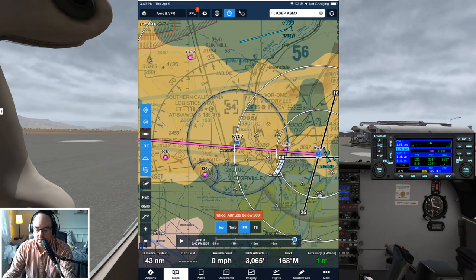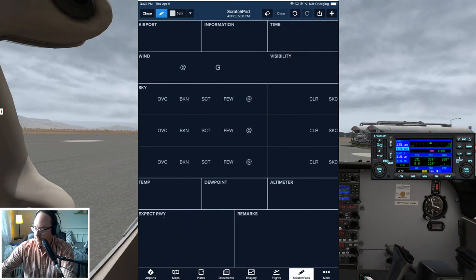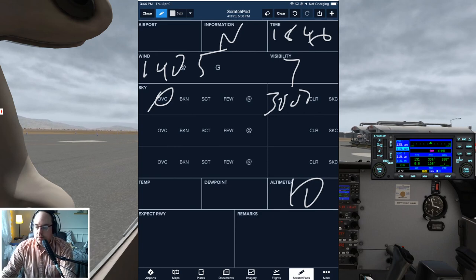Advise on initial contact, you have information November. Southern California Logistics Airport, ATIS information November, 1846 Zulu, wind 140 at 5, visibility 7, light rain, ceiling 3000 overcast, altimeter 3010, arriving and departing runway 17, 21, ALS runway 17 approach in use.